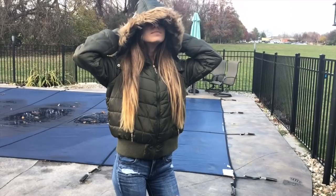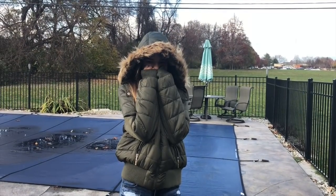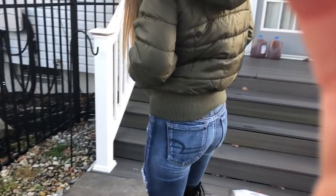Outfit number 2 is definitely my favorite because I love these big puffy fur hooded coats. This is from Kohl's and it is a cute olive green color with some American Eagle ripped jeans and some suede thigh high boots.